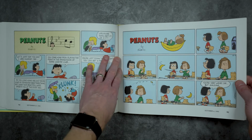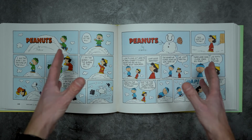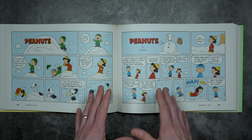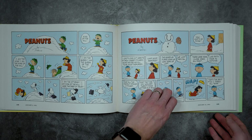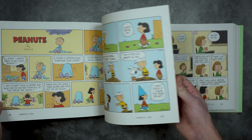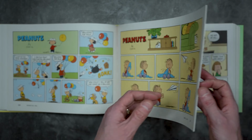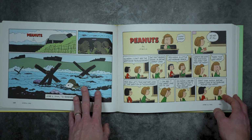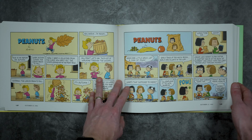I won't try and flip through every page, but you can see it's huge, oversized. I'm not totally sure if this is the actual scale that it was drawn on, but this is the biggest I've ever seen Peanuts, and it is gorgeous. Like I said, the art holds up. It's not digital looking or anything. If they did retouch it, I can't tell. I always loved when Snoopy was in the military and doing stuff like that. So cool, so cool.